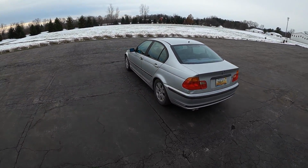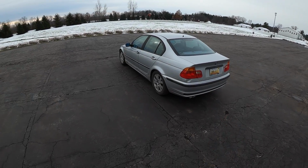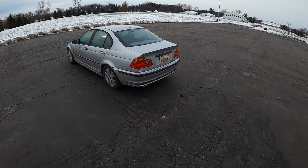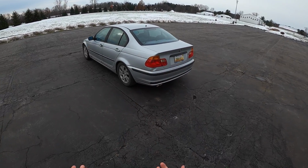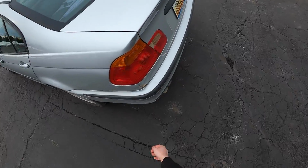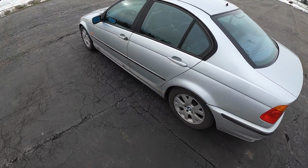This being a pre-facelift E46, actually this is the second model year of this car since it came out in '99. This is a 2000, so we don't have the updated taillights. We just have the very simple amber on red design there. Little bump here in the back, nothing to worry about.